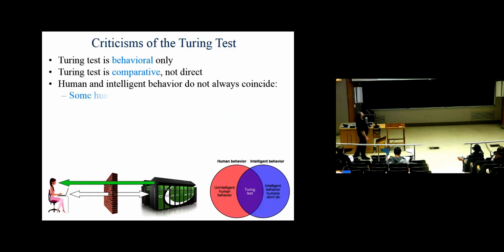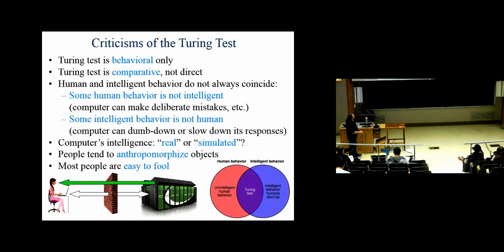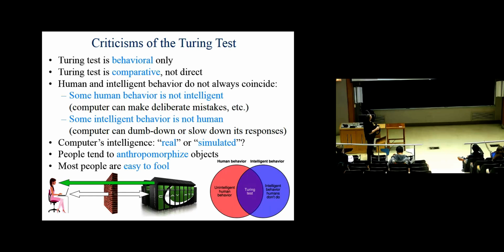So the Turing test is not without criticisms. First of all, it's behavioral only. It's only how the thing behaves, not whether there's something really there that we call sentience or intelligence or self-awareness or humanness. It's just the I/O behavior of that thing. So it's comparative to humans. It's not some absolute test for intelligence or sentience. It's just how similar to human behavior it is. We already said some human behavior is not intelligent and some intelligent behavior is not human. So the two are not the same thing necessarily.